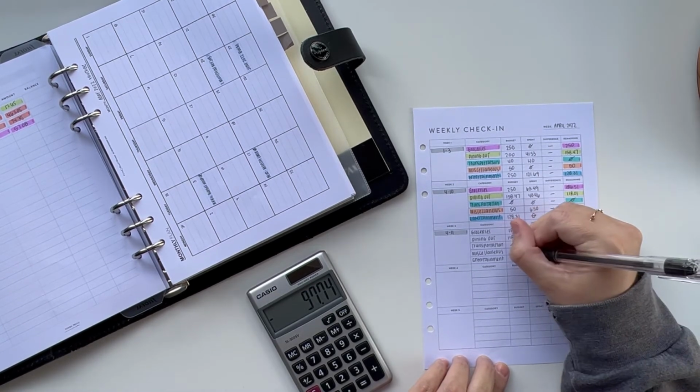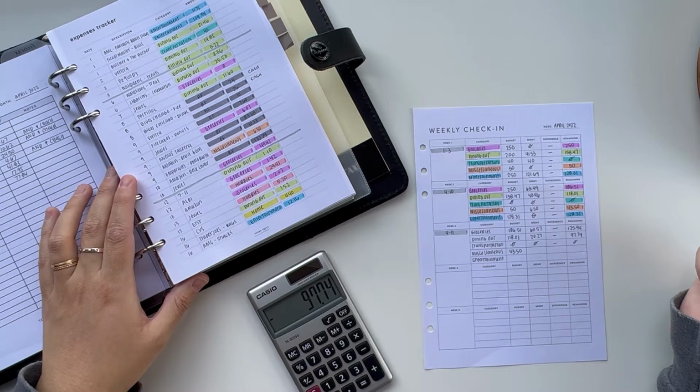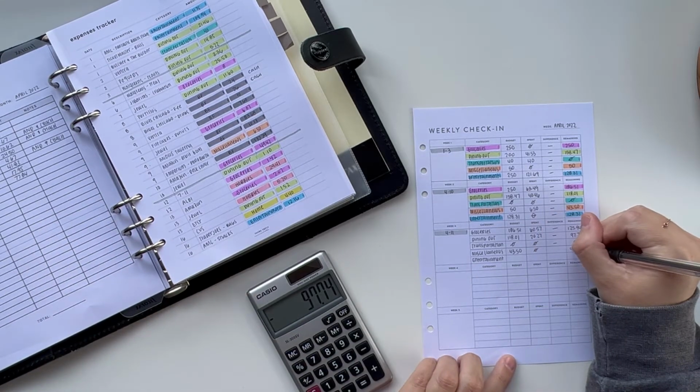Miscellaneous was $43.50 was what was left, and I don't think I had any miscellaneous purchases. Nope. So I still have the $43.50.